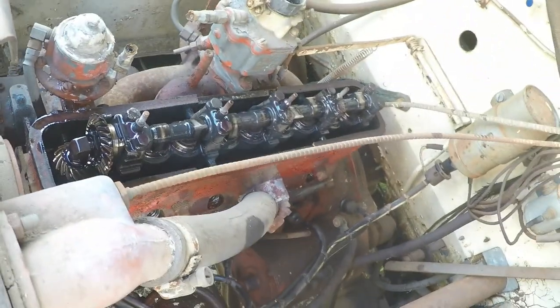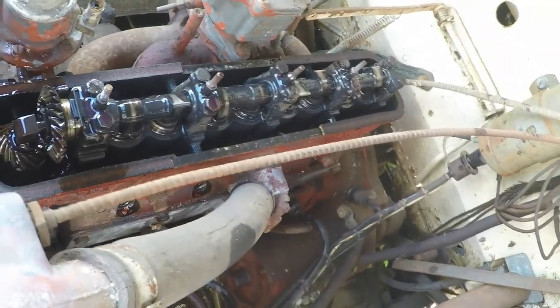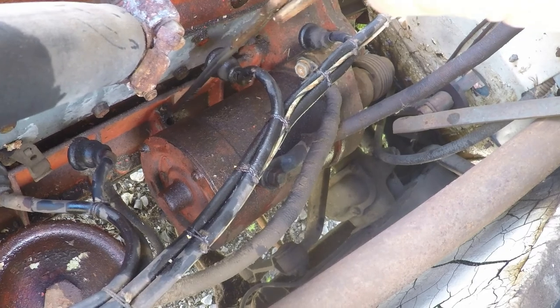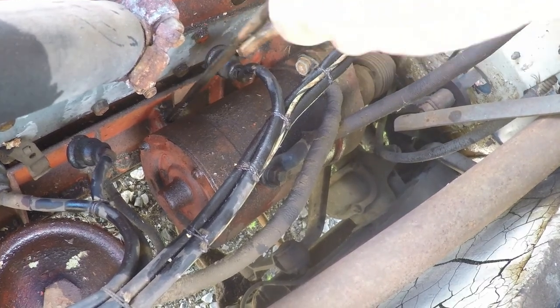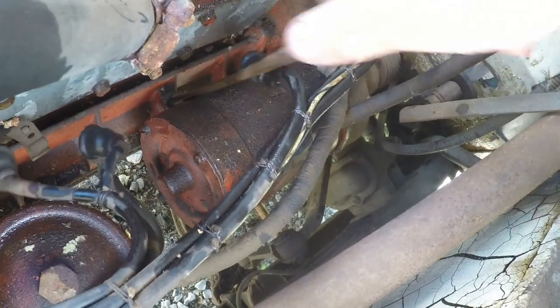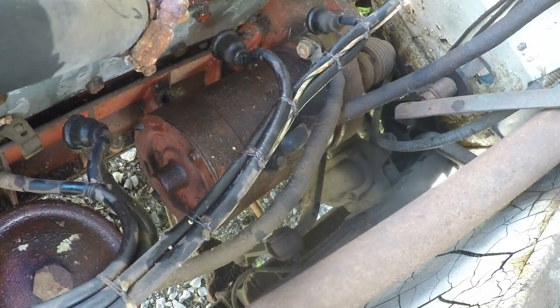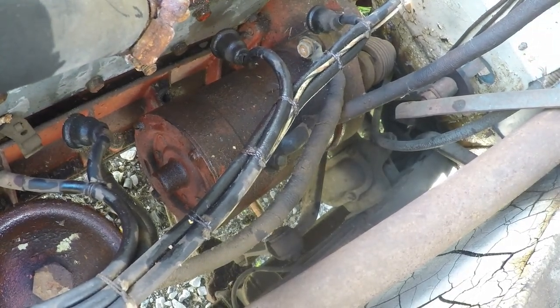If it somehow starts, I'll only run it just a bit and put the cover back on. Get down here. Oh, hear it in the pan? You got something in it. We can call it good. Slow.